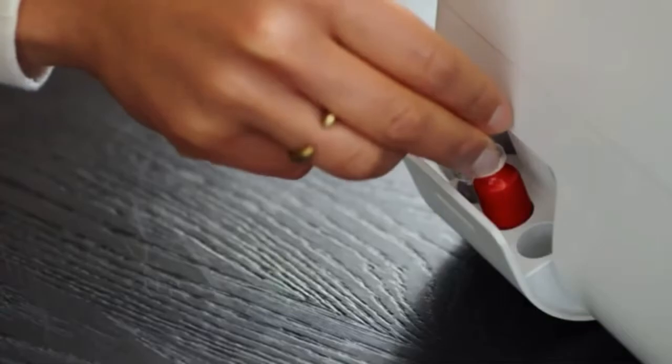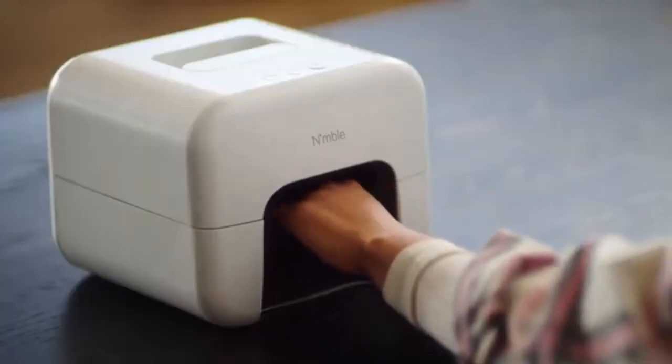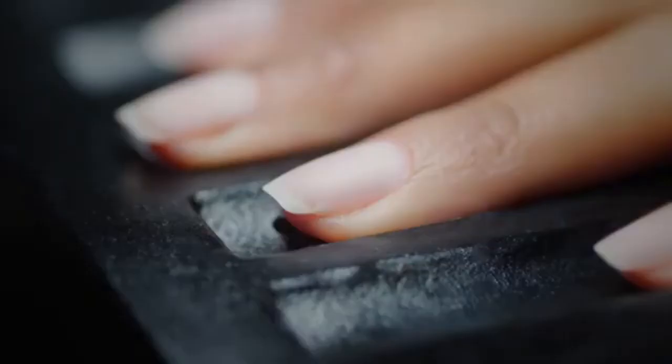NIMBLE provides salon quality nails from the comfort of your home. With the simple press of a button, NIMBLE scans the size, shape, and curve of each individual nail, calculating the exact amount of polish needed for your manicure.